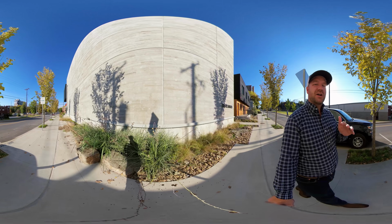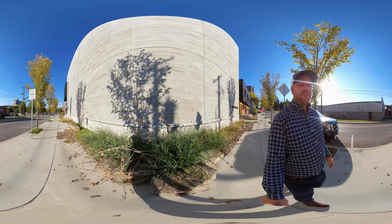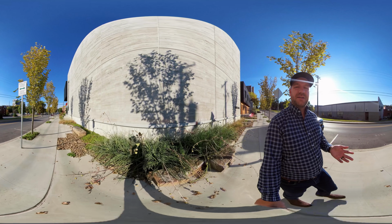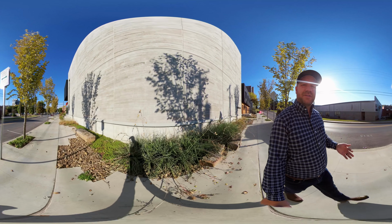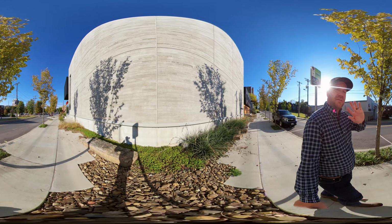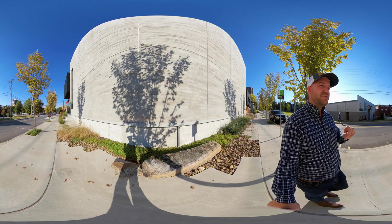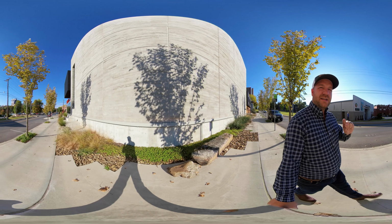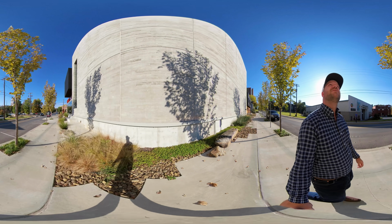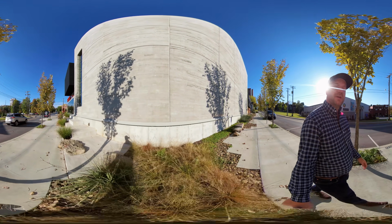But right now I want to talk about this expansive wall of board-formed concrete. If you're wondering what board-formed concrete is, it's a lot like what it sounds. They take a board and lay it up, fill it up with concrete, and in this case they use boards that were soda blasted to bring out the definition. As you can tell, it literally makes it look like it's wood.